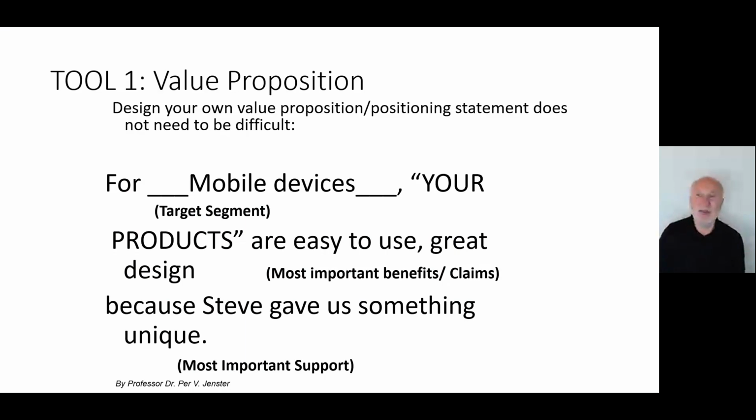When you come back, I'll show you here now the application of that tool on an Apple product, mobile devices. You can call it iPhone. Yeah, it's easy to use, has great design, and because Steve gave us something unique. Actually, he engineered the unique customer interface and the system, which makes that device absolutely outstanding. And the pricing and the demand for iPhones over the years has shown that.